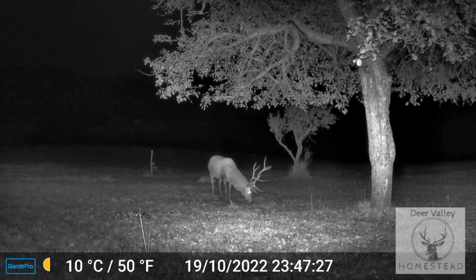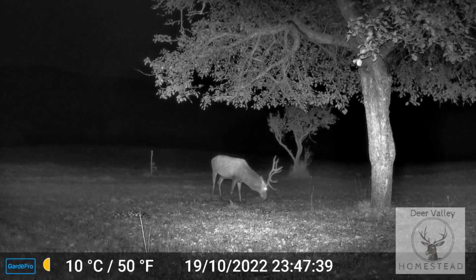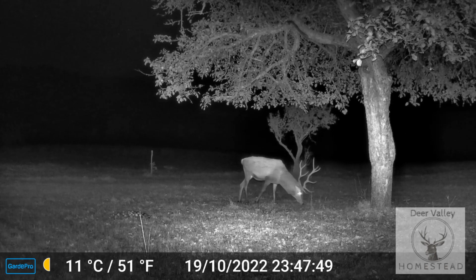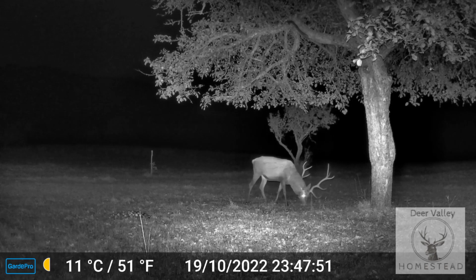He comes back in for another look. Now there's only about 8 meters between those two trees, so they must be within about 5 meters of each other. And then Mr. Fox slinks back off into the darkness.